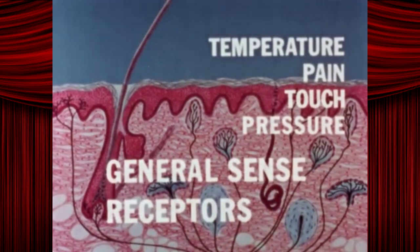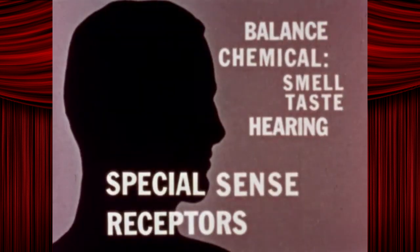What else you got? In addition, we have special sense receptors. Ooh. These include balance, smell, taste, hearing, and vision.